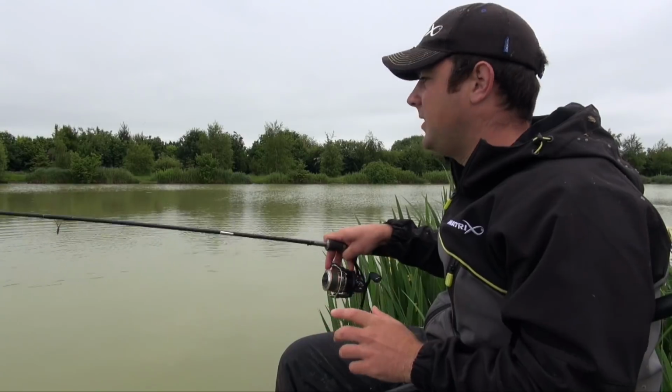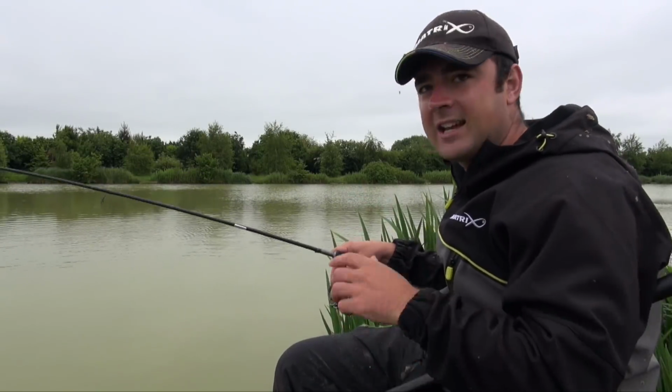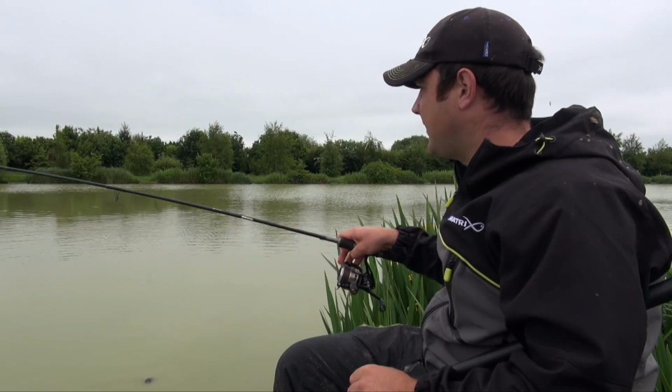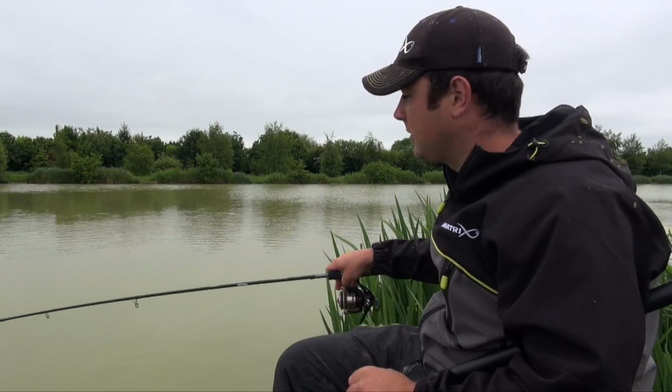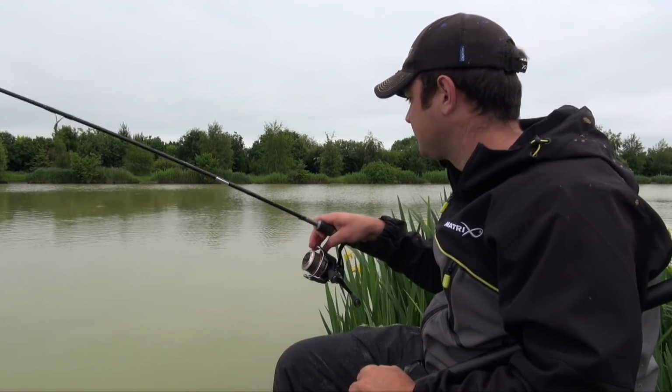In any type of fishing, if you can get competition going, they drop their guard and they become easy to catch. And if you can do that, whatever method you do, not just this, in any method of fishing, you'll catch an awful lot more.